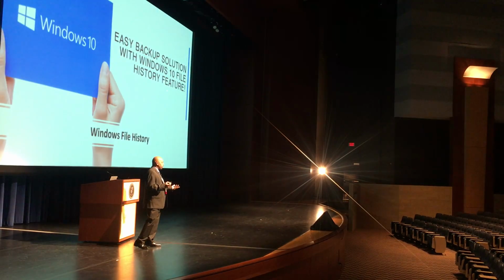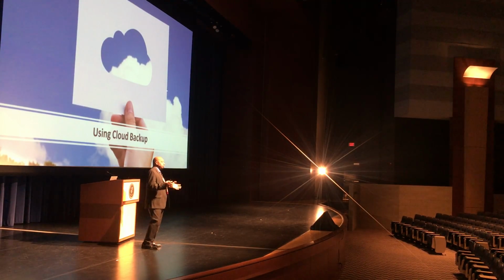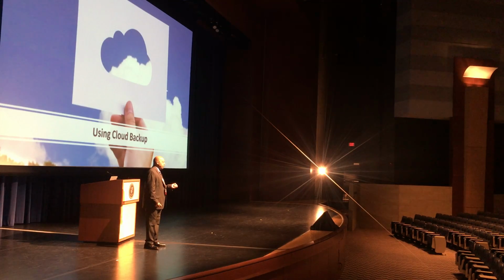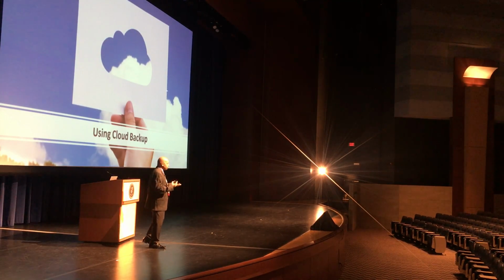Now my favorite form of backup, well, there's File History, and then there's Time Machine for the Mac. But my all-time favorite backup is cloud backup for all devices. Cloud backup offers automatic redundancy, which is what you don't get when you're using OneDrive, Dropbox, or Google Drive. If you store a document to OneDrive, it stays on your computer, but there's a copy in the cloud too. If your computer gets infected with a virus, or let's just say you have a malicious employee, or even a malicious spouse that decides, I'm going to ruin that guy or gal, they can just go into your documents on OneDrive, Dropbox, or Google Drive and delete everything. And there's no way to retrieve that stuff unless you have a backup of that stuff.